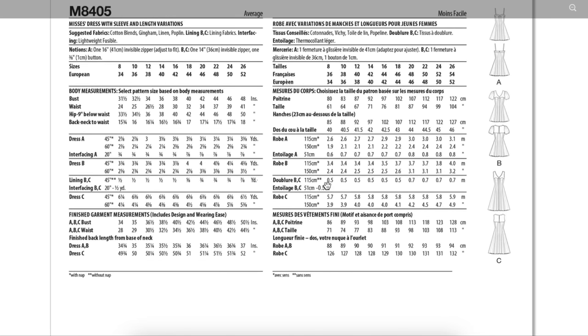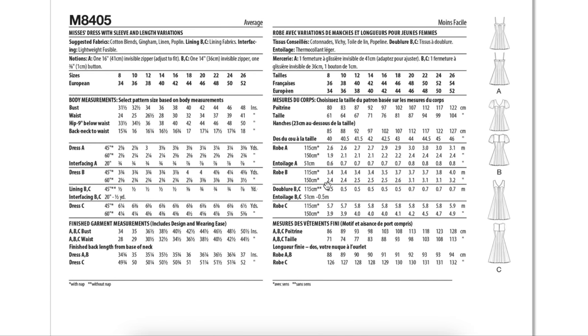Okay, here's the back of the envelope. So we have recommended fabrics: cotton blends, gingham, oh my god, gingham, linen and poplin. Yeah, I would also add, obviously, chambray or denim types to that. You could even do some lightweight twills, cotton sateen. I mean, you could really do so much.